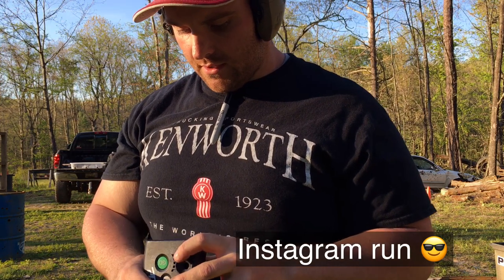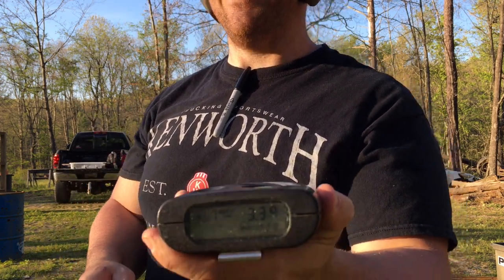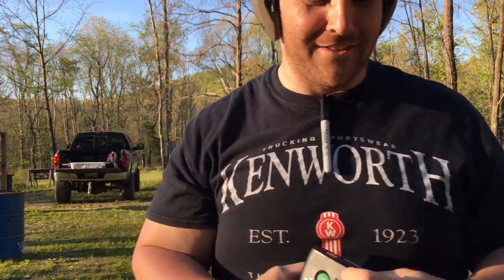Let's see what the reload was because that felt good. 1.28 reload. That ain't bad from concealment, baby. Shoo. That'll look cool, at least.